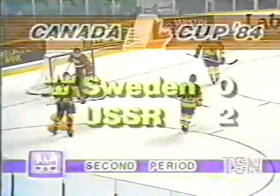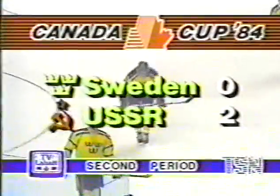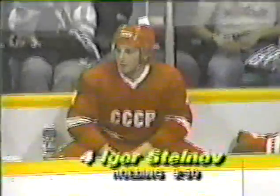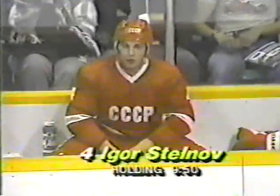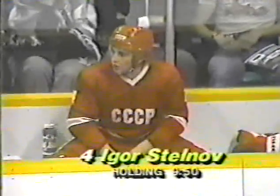Here's a penalty. Igor Stelnov, a little aggressive, little hold. Swedes get a chance to maybe get a little closer. And so the score, USSR 2, Sweden no score. Off in the penalty box for holding at 9 minutes and 50 seconds of the second period. The Swedish team now will have the man advantage.